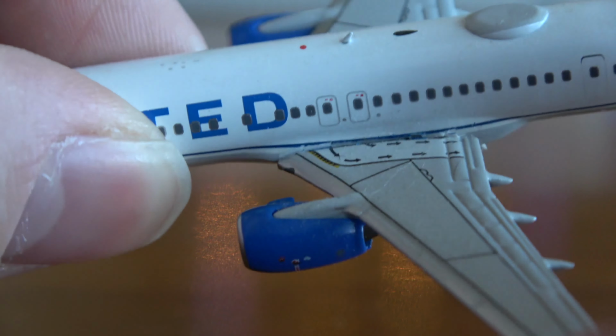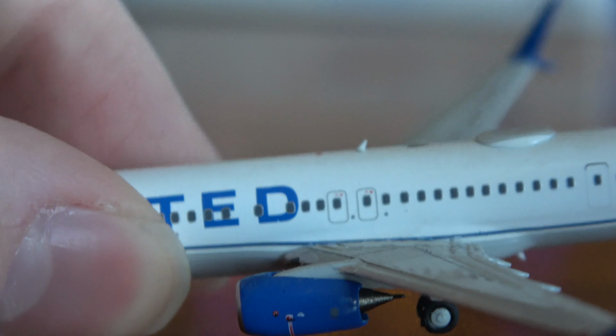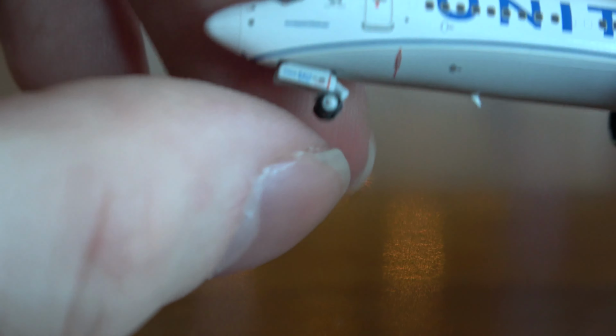I think at some point this model had been re-glued because that's sort of the feel with it. It won't come out all the way. It sort of feels like the glue's kind of sticky. And other evidence for that is that these wheels don't roll anymore, so probably a little glue residue got on it. That's a very common mistake to make when you're gluing a model.